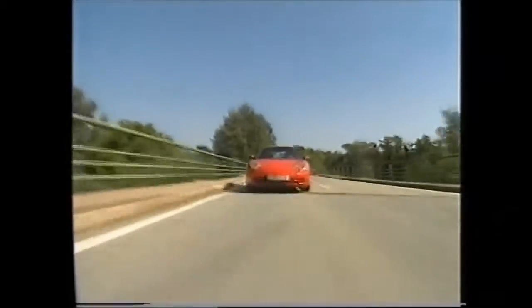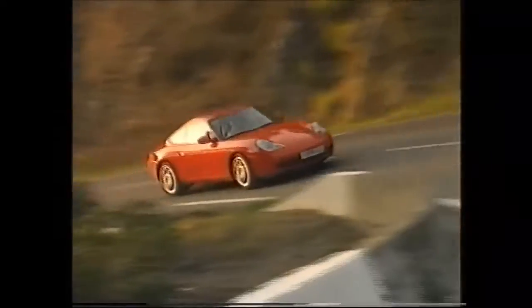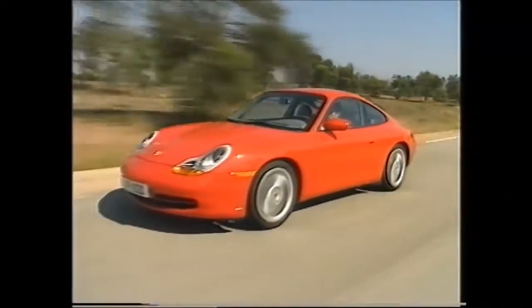While the 911's handling has become smoother and more refined, so have its lines. Less angular, less aggressive, it's grown up with the times, yet it's still obviously a 911.